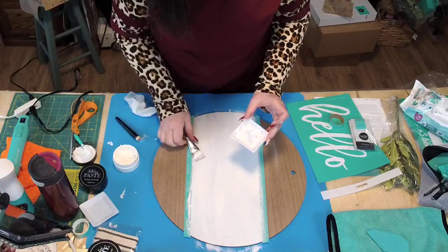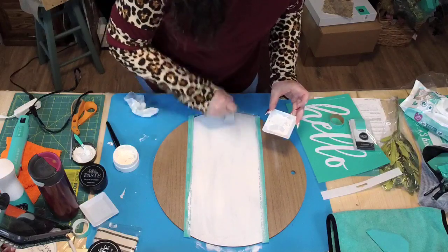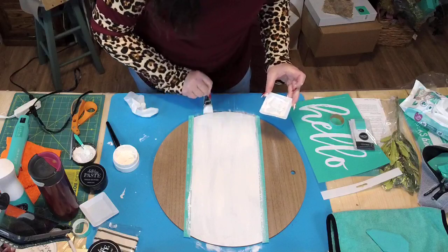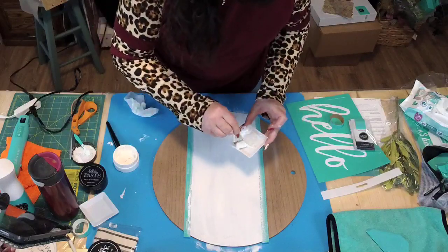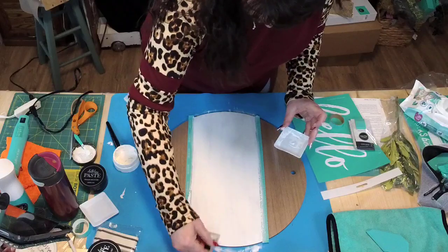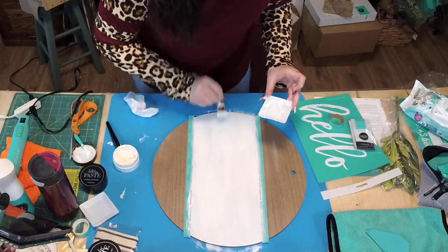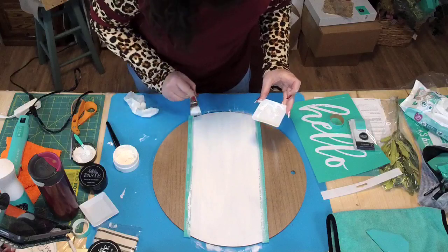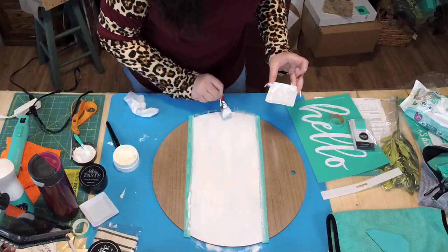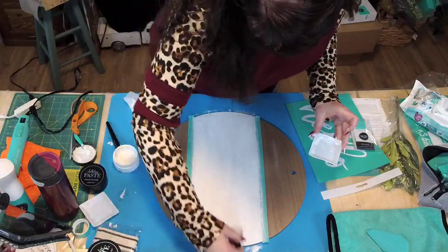Oh, this thing's gonna make me crazy. I'm gonna fix that. I'm just making sure I've got everything covered nice and smooth, and just smoothing out any brush strokes. So I'm lightening up the amount of pressure I'm putting on the brush and just smoothing out the strokes. Okay, that's looking really good.